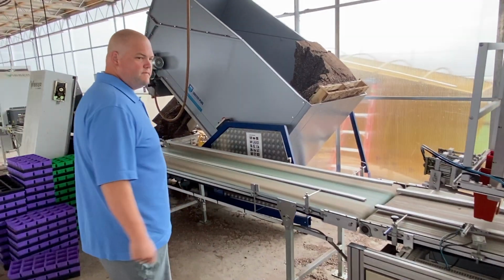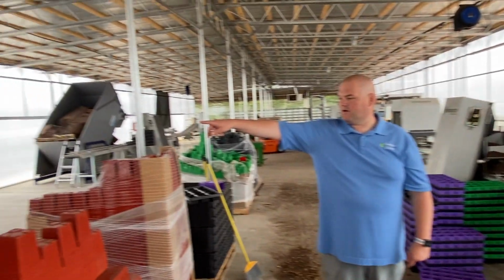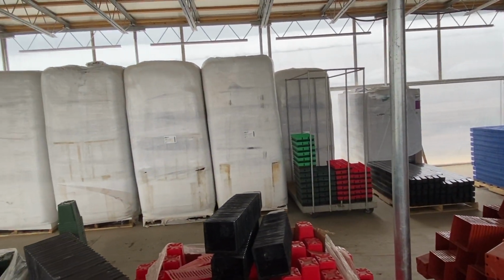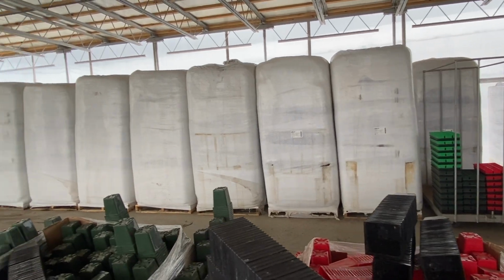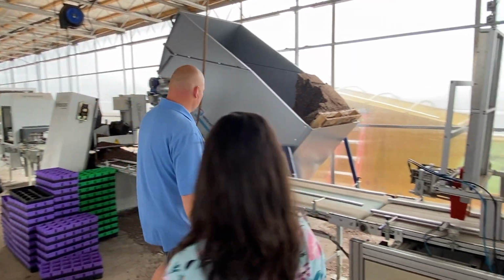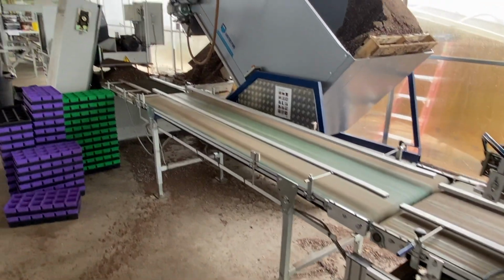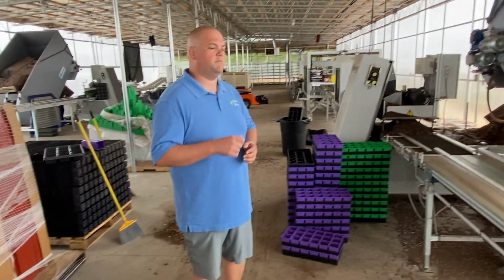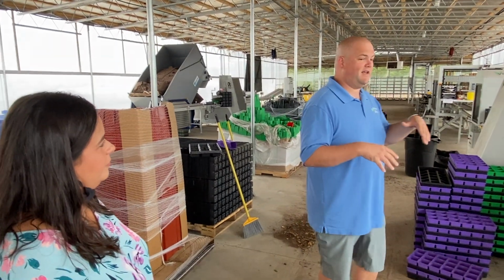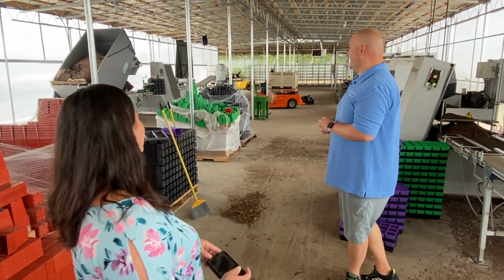What do you do if one of these breaks? If one of these breaks, we have these big rolling cages that we set up, and in spare time, we'll have them make empty trays. They'll just stage them right here, and they'll just shut those machines off. Some of the minor fixes we can do here, some of the more advanced fixes, these are actually connected through the internet to the plant that built them in Rotterdam. So that's something.